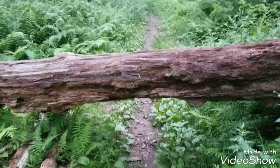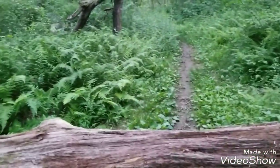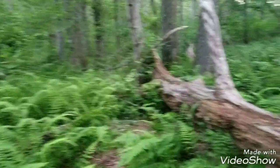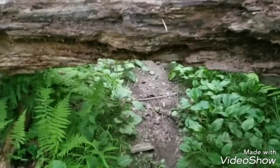So as you can see, we have a blockage in the trail, and we have to get around it. You can go over or around? You can go over, or you can go under. You select.